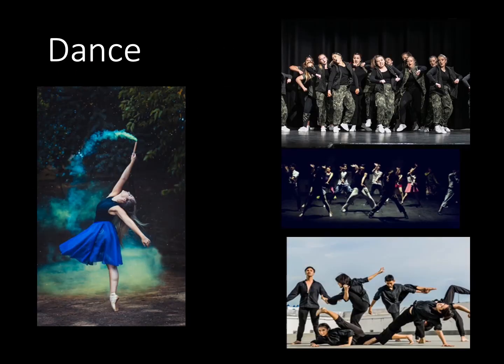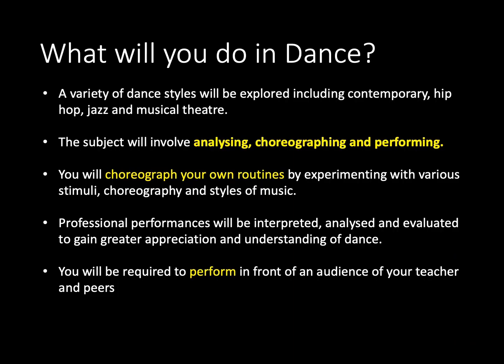First up, we have dance. What will you do in dance? You will study a variety of dance styles, including contemporary, hip-hop, jazz, and musical theatre. You will analyse, choreograph, and perform. You'll choreograph your own routines by experimenting with various stimulus, choreography, and styles of music. Professional performances will be interpreted, analysed, and evaluated to gain a greater appreciation and understanding of dance. You'll be required to perform in front of an audience of your teacher and peers.